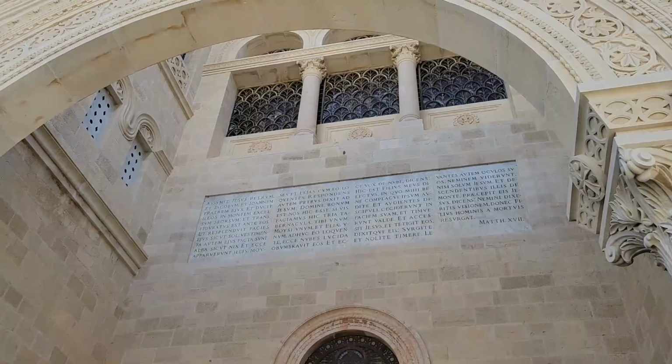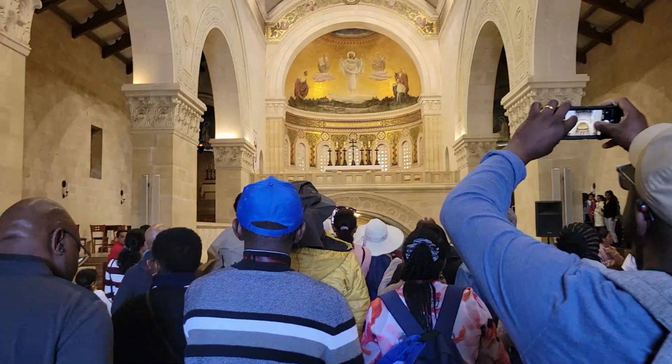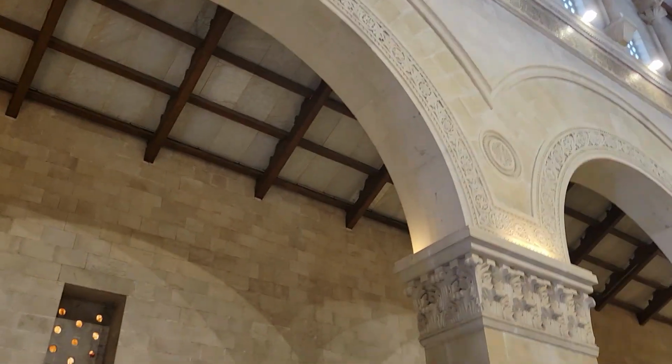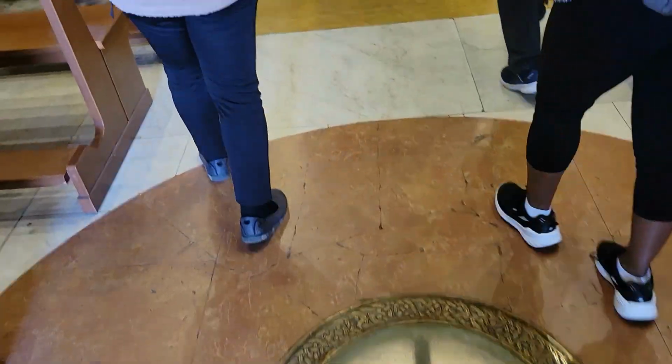So at the top of the mountain is the Catholic Church with mosaics depicting the Transfiguration, showing Jesus, Moses, and Elijah.